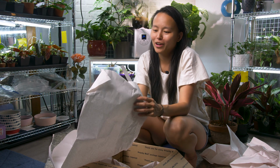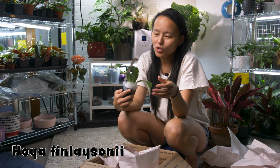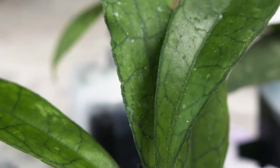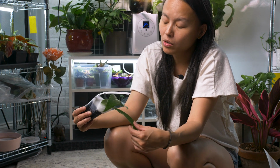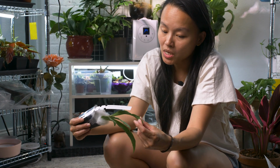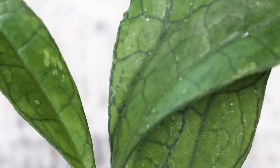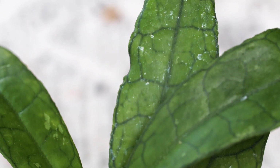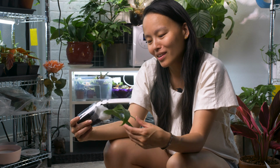Oh, this is the finlaysonii. Gorgeous leaves. Look at that. Look at the veins. Can you see the veins? So there are actually many different types of erythrostemma. I am not sure this is finlaysonii. I'm not actually sure which one this one is. I'm sure if I asked Rick, he could give me the number, because all Hoyas have a number to ID them. There's like the headquarters of Hoyas somewhere. I'm not sure who holds that information.